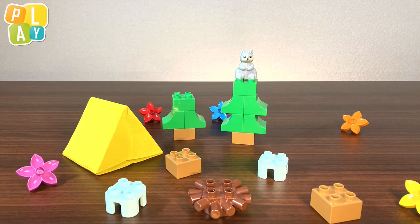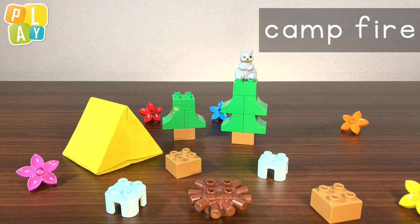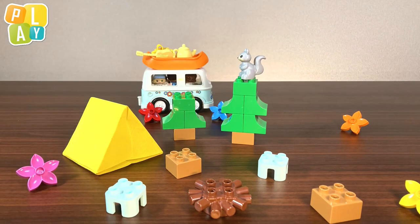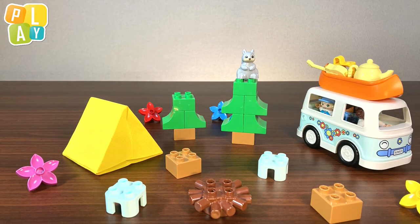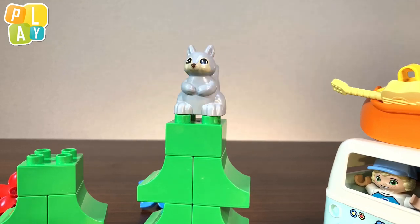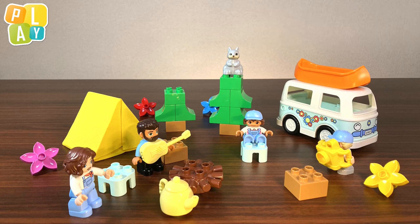Here we are. What a lovely spot. There are trees, flowers and a campfire for the family to sit around. Look, there's a squirrel in the tree. Jack has brought his camera and he's going to take some pictures.